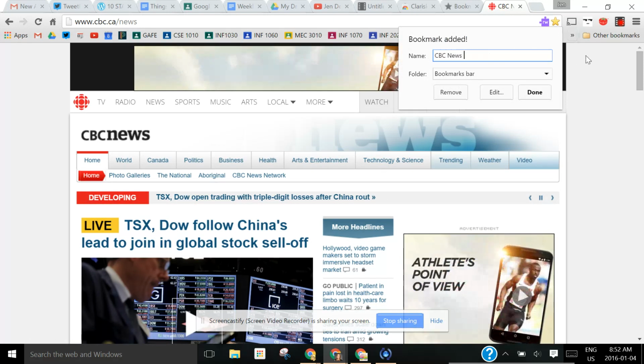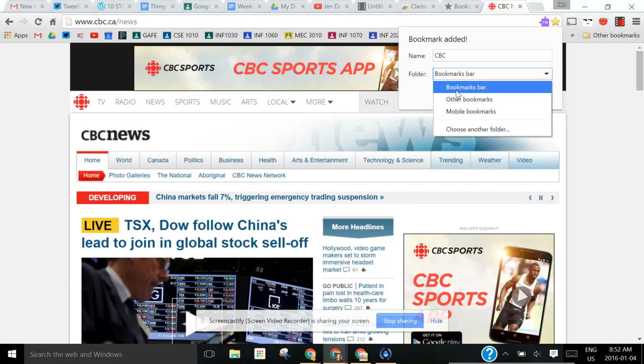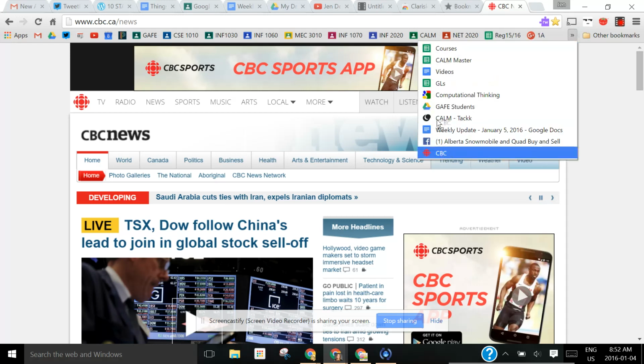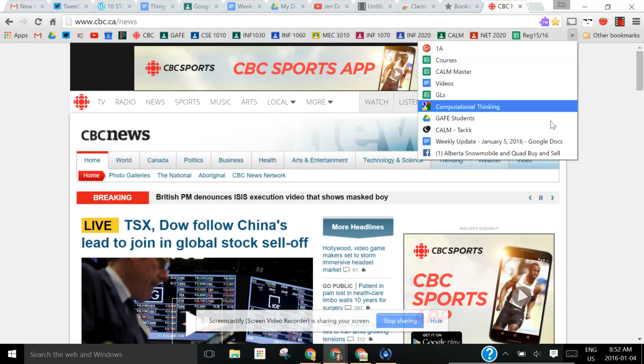That's a really long bookmark, so it's going to take up a lot of room. So if I go just to CBC and I just make it CBC, it takes up less room, so I can put more bookmarks on my bar. And you can choose where it goes. I always put things on the bookmark bar, and then I hit done. Now, it didn't show up. That's because I have a full bar. If I see these 2 little arrows here, there's my CBC. Now, if I find it more important, I can just drag it over, and it's going to toss other things off, which is just fine.